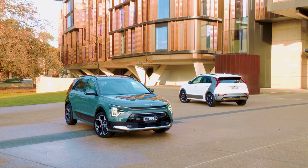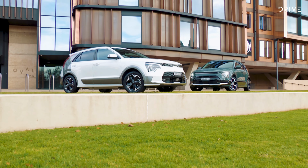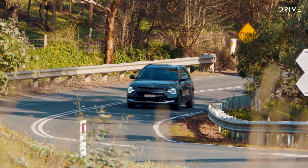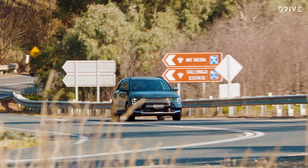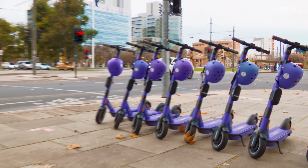Be it the hybrid or the electric, the new Niro comes in a choice of two variants, the entry-level S or top-spec GT line. Both feature a long list of equipment with features like dual-zone climate control, leather-look interiors, keyless entry and start, and a long list of safety tech, including autonomous emergency braking, lane keep and lane follow assist, blind spot and rear cross traffic alert and avoidance, adaptive cruise control with stop and go, and much more.